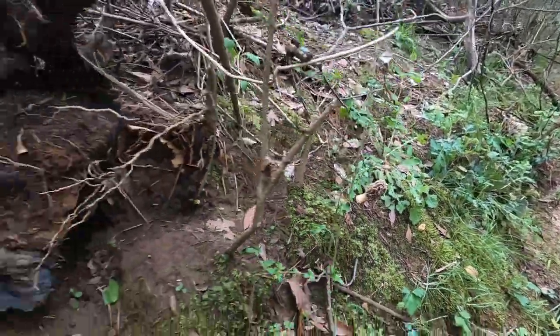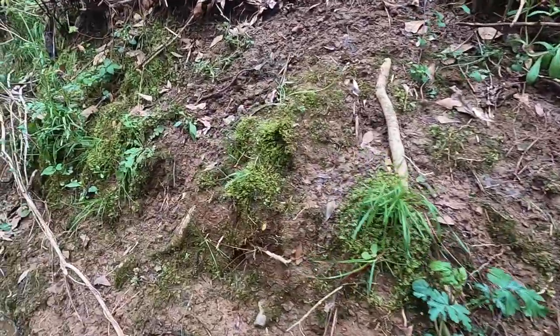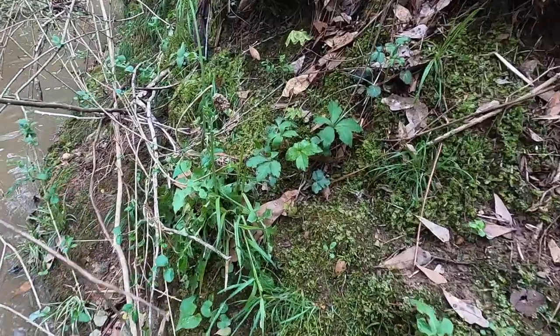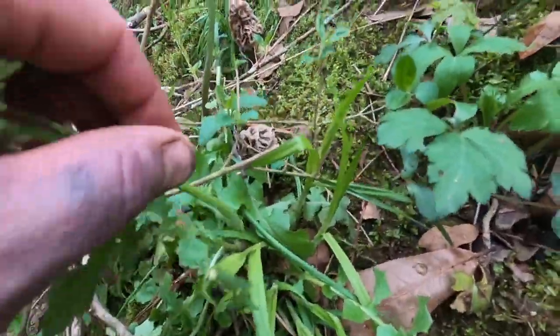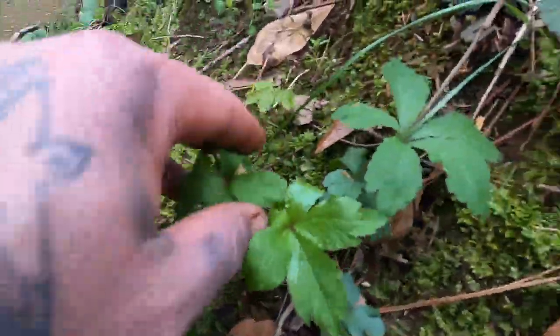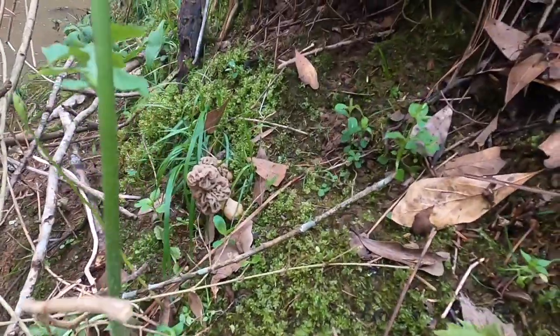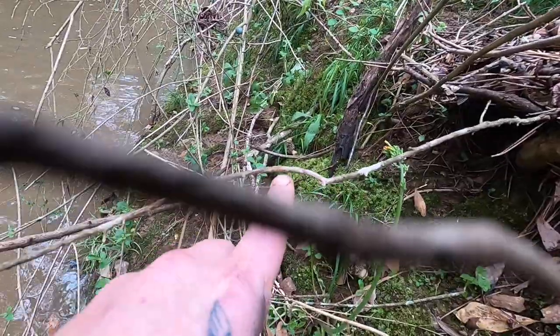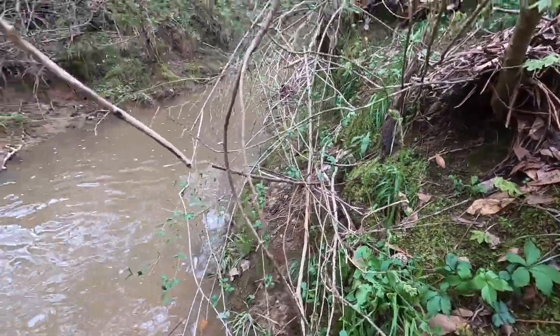And check this out. Right here is two more. I thought it was just one. Now I see two. No, there's three. There's one right there. There's one right there. Oh, and there's two right there. And there's another one right there. There's like five right here. Who gets happy when they start finding morels in clusters? This guy. I get extremely happy.